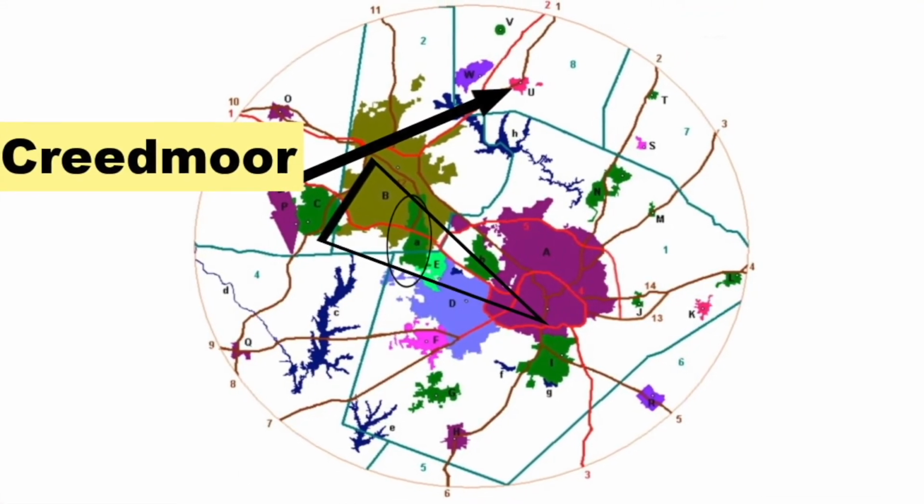Creedmoor, that's an option for the RTP or Durham. It's about 30 minutes. But like Butner, there's not enough homes being sold here to make this a viable area, really, to think you're going to win one of these homes. So Creedmoor, 30 minutes to Durham, 45 minutes to Raleigh, and you will want to pull your hair out if you have to drive this area today, I think.